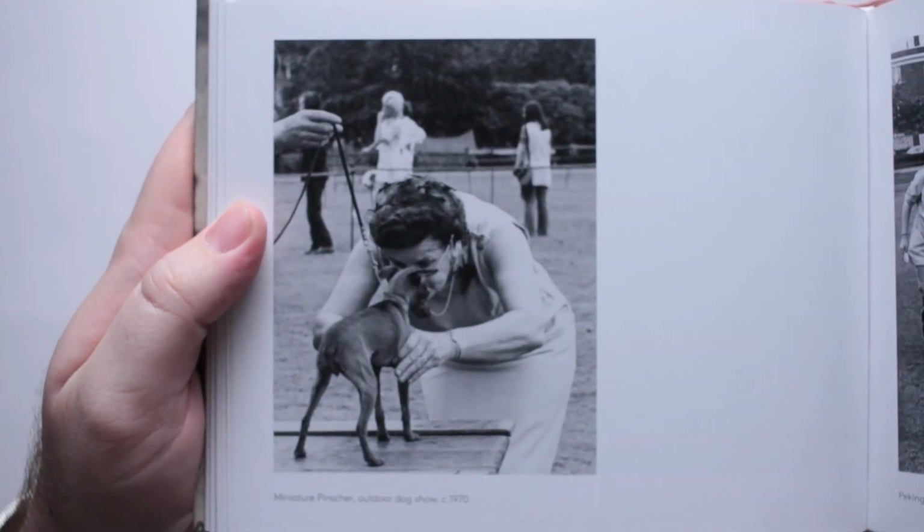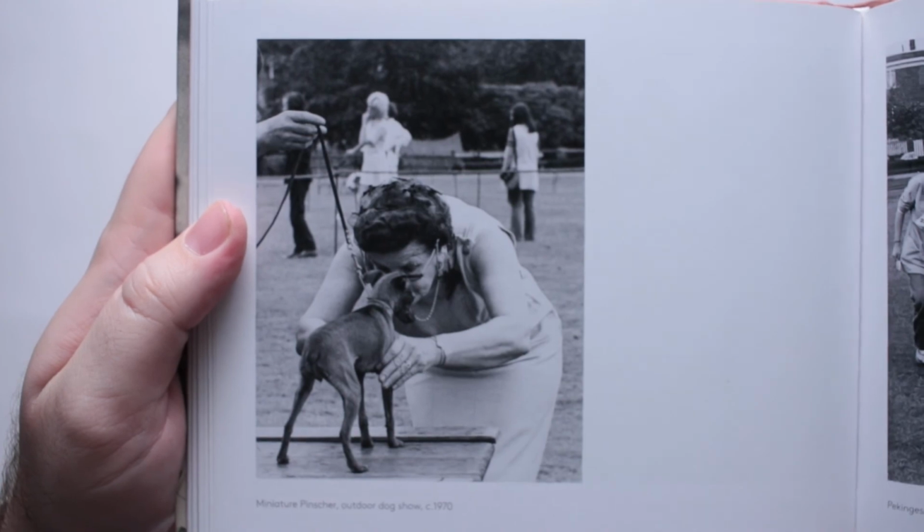And this is just fantastic. I'm so, so glad that I own this book. It's just brilliant.